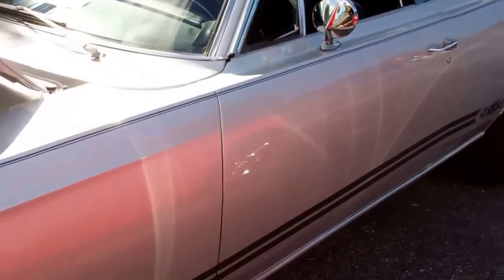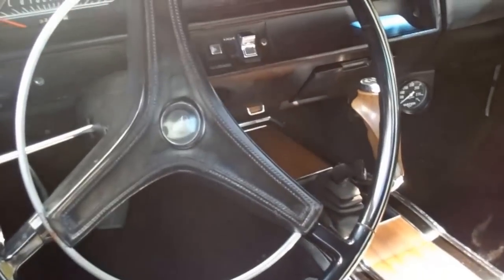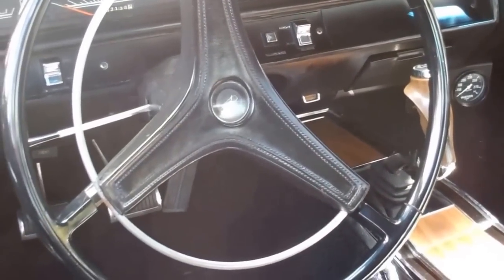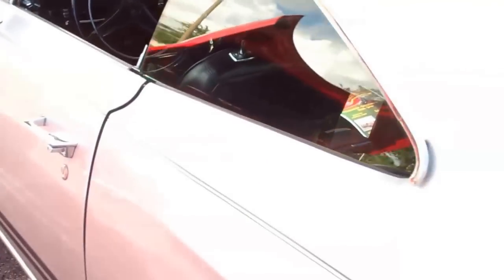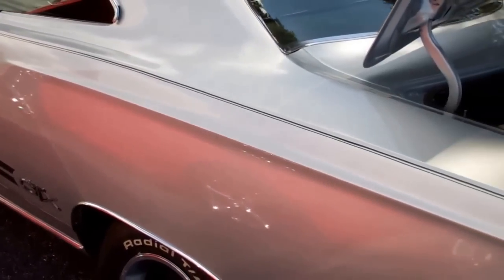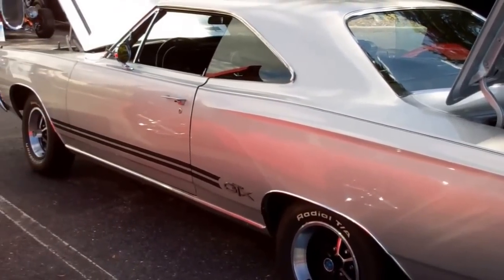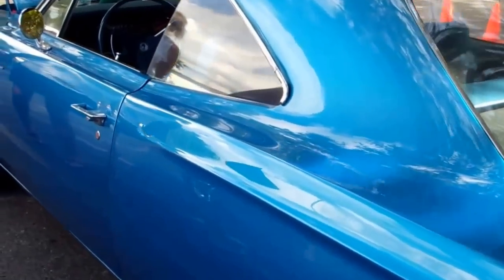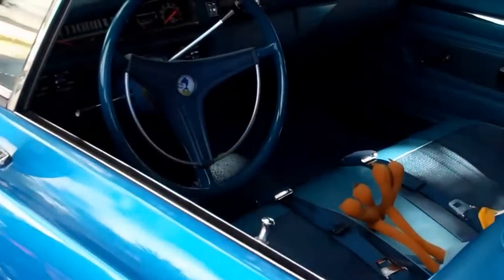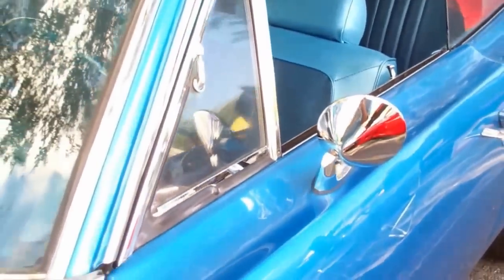GTX. What's really neat is if you're gonna have that monster motor, you gotta have all the gears, and he's got them. It's got the same tartan pattern trunk bed as that Roadrunner. Good looking. There's a Roadrunner. That's how they were. Stripped down little Belvedere, bench seats, very little car with a nasty motor.